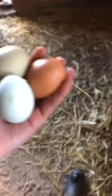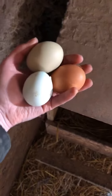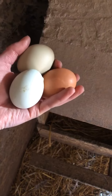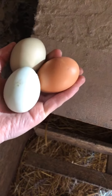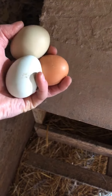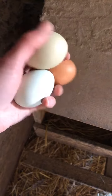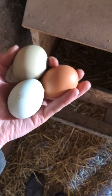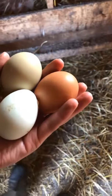Grab 3, there we go. It's always better to look at everything in the shadow, and then you can see everything a bit better. So you can see this one where my thumb is, that's the olive egg, and it looks far more olive in person. Then you have the dark brown, and this one where my pinky is, that's a blue egg. So if you want to see some better pictures, we have some on our Instagram, so then you're able to see the true colors where it's a little bit difficult on video.